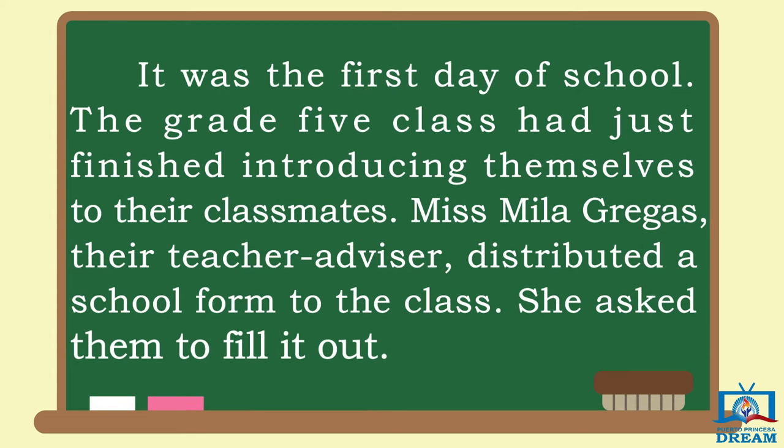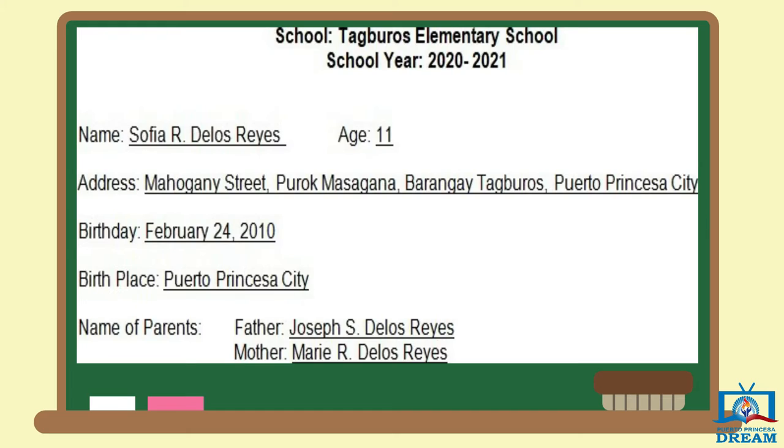It was the first day of school. The Grade 5 class had just finished introducing themselves to their classmates. Miss Mila Gregas, their teacher advisor, distributed a school form to the class. She asked them to fill it out. Here is how Sophia filled out the form.